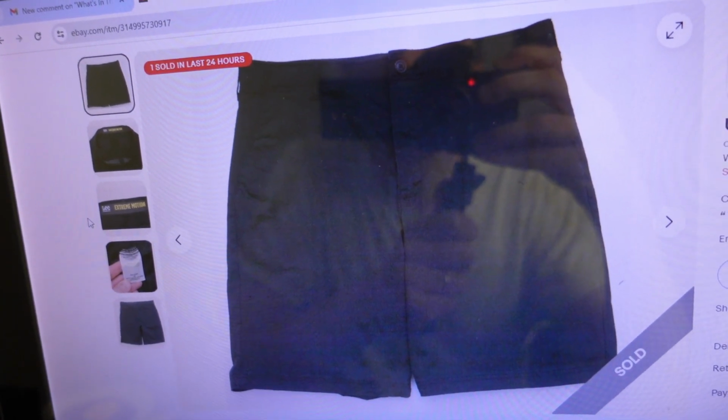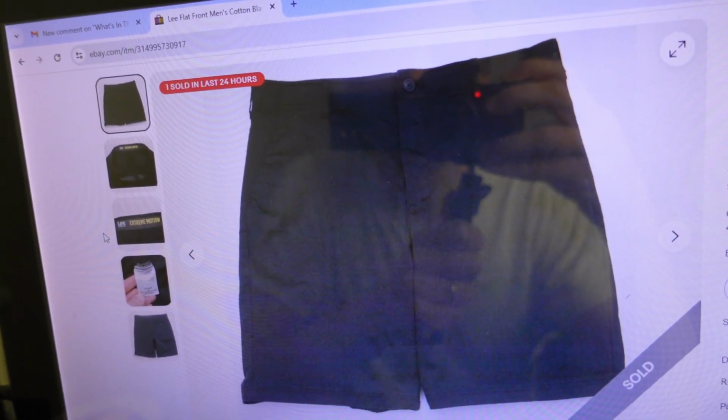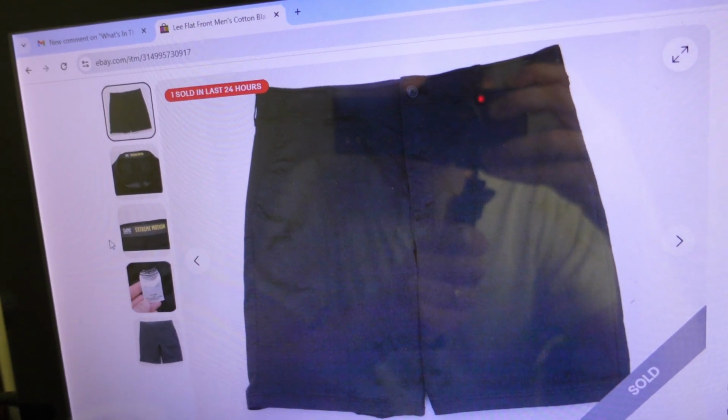The other item that sold this morning sold for $17.35. It's a pair of Lee flat front men's cotton black men's dress shorts, size extra large, 38 waist by 10-inch inseam. So these were the Lee Extreme Motion, I think they call them. Yeah, Extreme Motion flat front dress shorts. I tend to buy in the off season sometimes, so I loaded up on shorts during the winter time. Just got them listed just in time for spring, so we're having a lot of short sales come through.